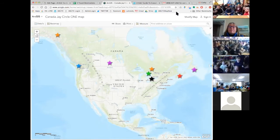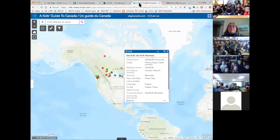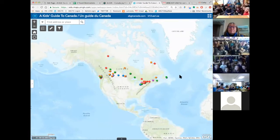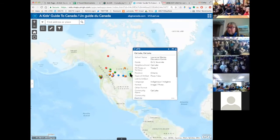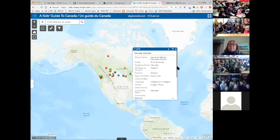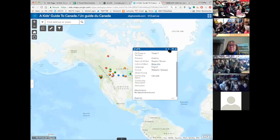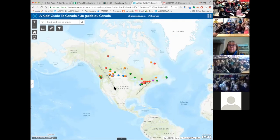For the classes who are new to this, if you go to our actual map, where the classes are putting their communities on the map, you can click on any one of the dots and you will see a school, and you may go down to the bottom and see photographs of what their community is like. Sometimes they'll tell you that there are more places to click through. Our map is starting to fill up, but we really hope that other classes would like to put your community on the map.